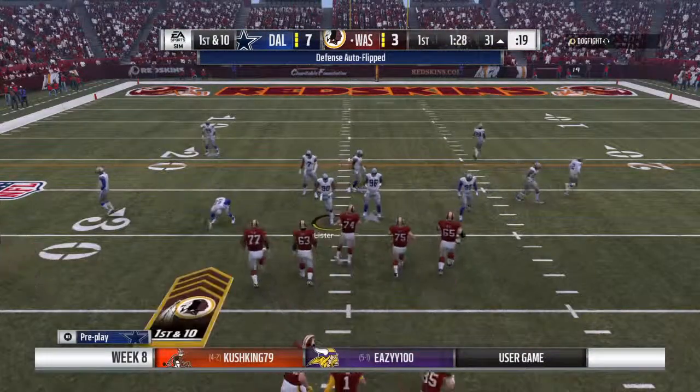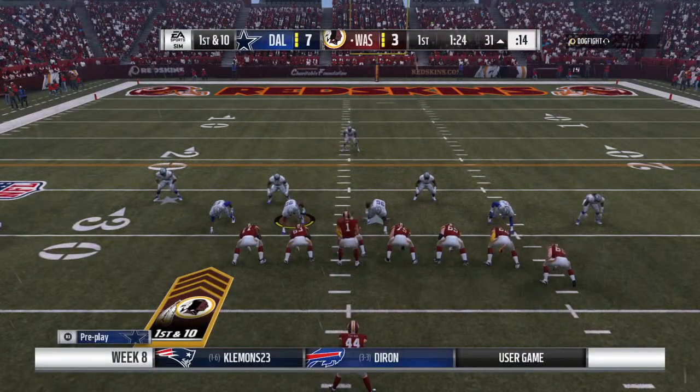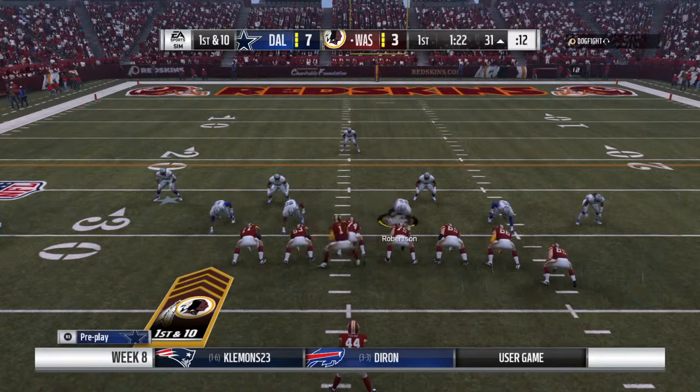Line of scrimmage, the 31, now on 1st and 10. Back 99 Philly, here we go.